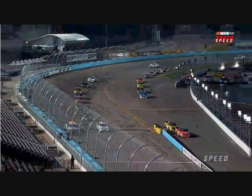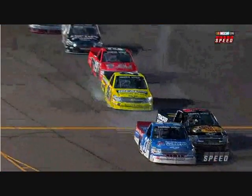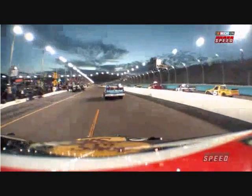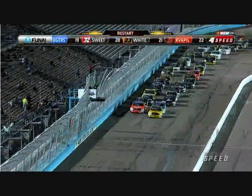Watch Austin Dillon charge up to the back of Ron Hornaday. He has to lock the brakes up and veer to the left to avoid Ron Hornaday. And then Matt Crafton locked the brakes up to avoid them. Watch this now. Let me tell you why this happens. All green at the line. This is how competitive these guys are. You get every inch everywhere you can get it. And they were diving to pit road. Green flag back in the air.